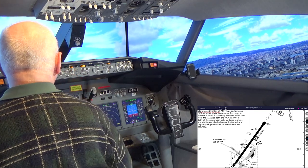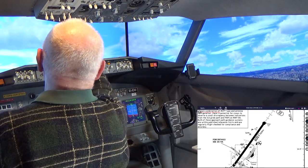Ryanair 186, contact Belfast departure on 130.85. 130.85, Ryanair 186.